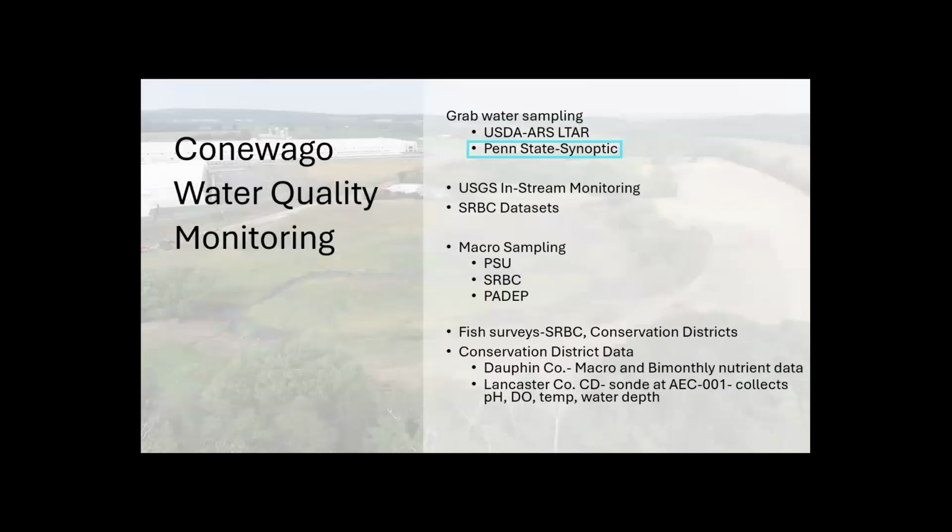So grab water sampling, as I mentioned, includes the LTAR program and then our synaptic sampling. Grab water sampling also occurs at the USGS stream monitoring locations, along with some of their continuous in-stream monitoring devices. The Susquehanna River Basin Commission also has data within the watershed, and the macroinvertebrate sampling occurs under 3 entities here that I have. Fish surveys are done with Susquehanna River Basin Commission and the conservation districts. And then we also have district data. So in the Conewago, I just wanted to point out that we have a long history of monitoring here with many partners.